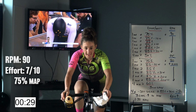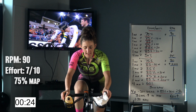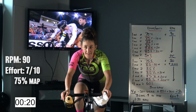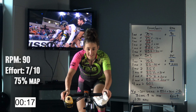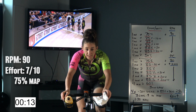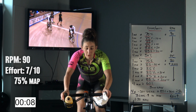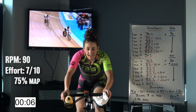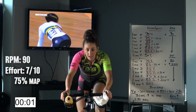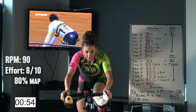Halfway, 30 seconds. Keep it going, keep those shoulders relaxed. Keep a nice steady rhythm. 15. Get ready, your next step up is gonna be 85% minus 10 watts. So just under, so around your 80, so around your 8 out of 10 if you're working on that scale. In 3, 2, 1, so increase that gear a little bit, keep the cadence the same.